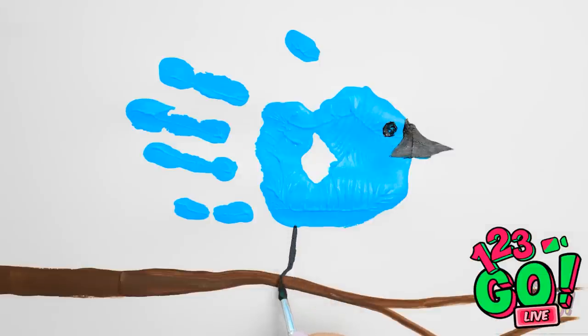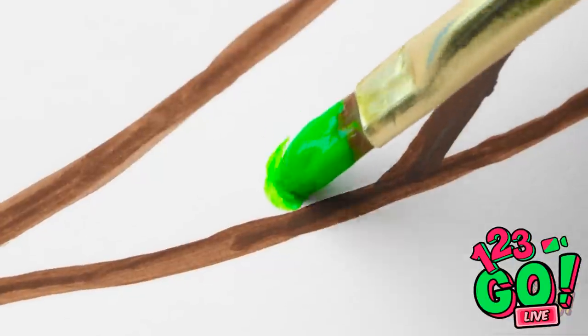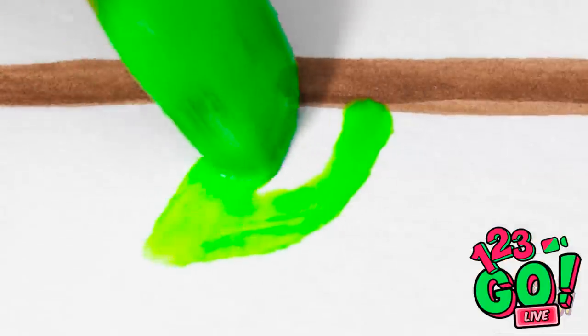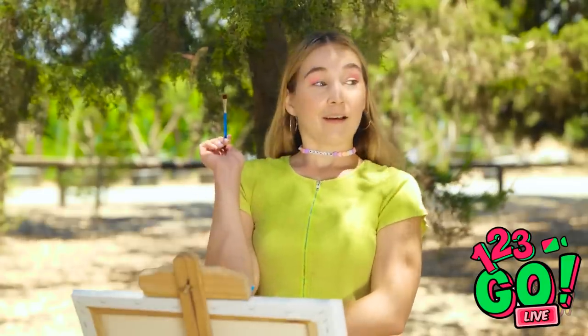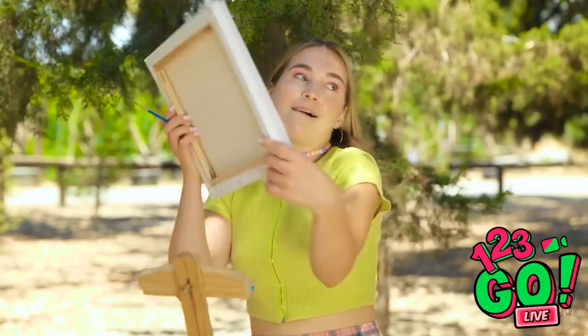And here are its cute little feet. A little greenery? I think it's quite peaceful. Can you see the bird now? I'm just so creative, aren't I? Well, if you really want to see it… Not too shabby! Oh!